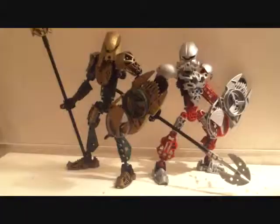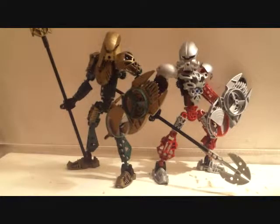which is always good. And as you may know, for every Bionicle set, there are pros, but sadly there are some cons, and we're going to get down to that first. First, let's talk about the pros. First thing, great color scheme on both of these. These are amazing color schemes, the silver and the red, the green and the gold. They work together so well.